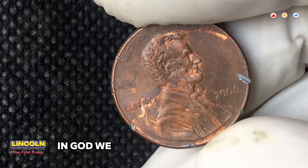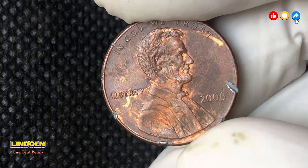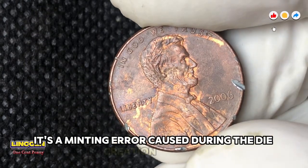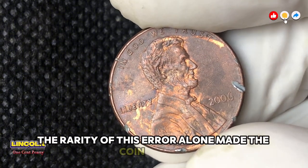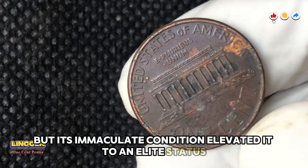"Liberty," "In God We Trust," and the date, 2006. Such a striking and well-defined doubling is not just an anomaly, it's a minting error caused during the die creation process, and these errors are avidly sought by collectors. The rarity of this error alone made the coin special, but its immaculate condition elevated it to an elite status.